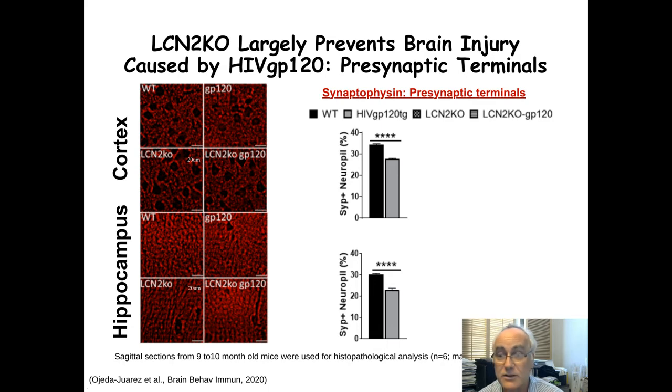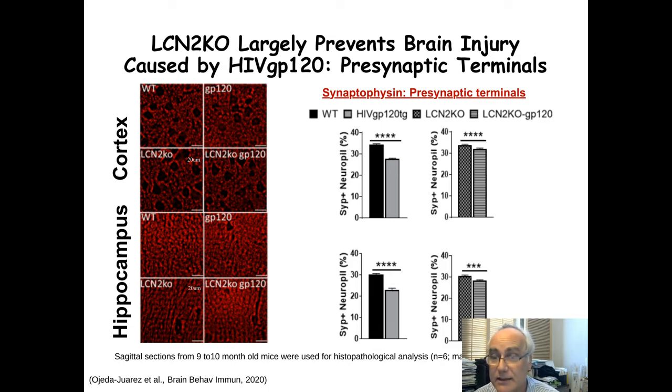Now, if we look at this in the Lipocalin knockout mice, we can see that the loss is way less. Yes, there is still some significant loss, but it is significantly less than it would be. So that clearly indicated that Lipocalin does contribute to the injury. It may not be the whole story, but it clearly contributes. In fact, if we test these animals that lack Lipocalin and express G120 behaviorally, we cannot distinguish them from the wild-type mice. So they are behaviorally basically normal in many aspects.